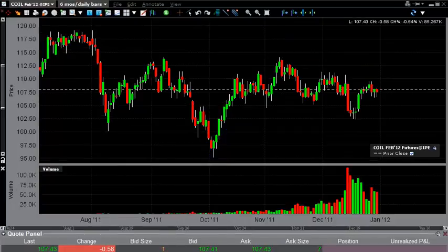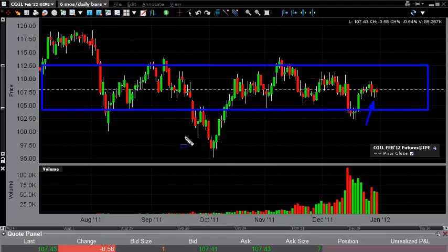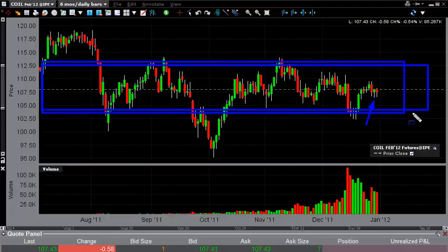Looking at Brent, it's a little bit different picture. Friday printed the second hammer in a row. Thursday was a hammer as well, as you can see here on the chart. It does suggest higher prices, but we are currently stuck basically in the 102.50 to 112.50 area as consolidation for most of the year, quite frankly.